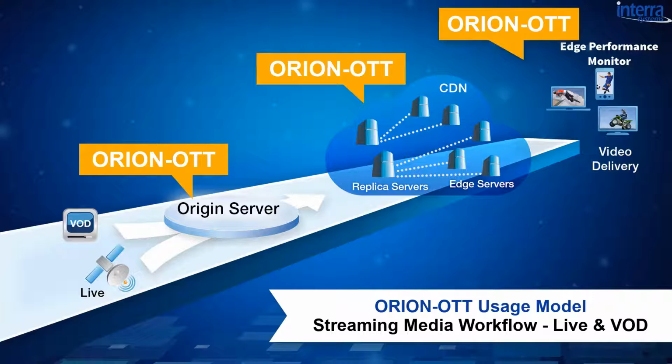To serve a large number of clients over different geographic locations, the cache edge servers replicate all the content from the origin servers to CDN. Therefore, at this point, ORION-OTT performs all media integrity checks to ensure that the content has been properly replicated. Some level of network performance monitoring is also performed at this point.